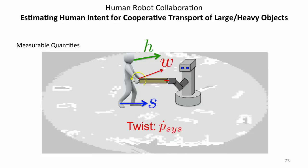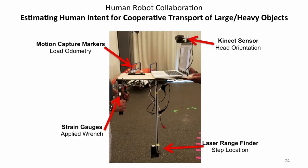So even these things may be coupled, and they may even be dependent on the surrounding environment in order to achieve your objective. So if you think about the things that are important, what are the measurable quantities? Again, you could possibly look at the human's head orientation, and I have open source software that allows me to extract that vector for the head, extract a vector for the position of the person so that I can calculate the step. I can measure the wrench, as well as the twist of the system, and I can extract the local map of obstacles around me.